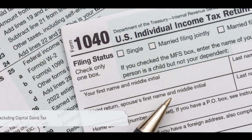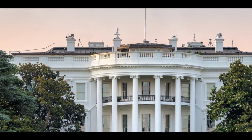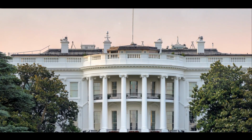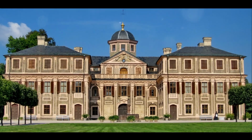The IRS provides some key rules to exclude capital gains tax. To be eligible for this tax exemption, the home must be your principal residence, meaning you've lived in it for at least 2 years out of the last 5. Now, if you're single and meet these requirements, you can exclude up to $250,000 of the gain from your capital gains tax. For married couples filing jointly, this exclusion doubles to $500,000.